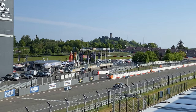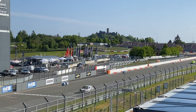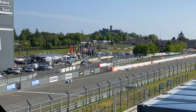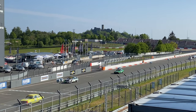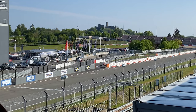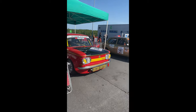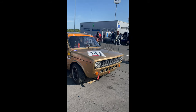Kadett E, Kadett B, Ford Escort RS 2000, Polos, BMW 2002, Audi 50, Sciroccos, Minis, yeah, wide variety. It was won by an Opel Kadett C. The Camaro came second. Yeah, it was pretty interesting to see these cars racing.